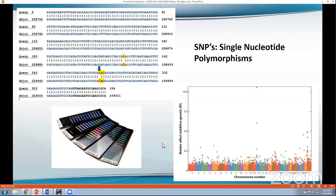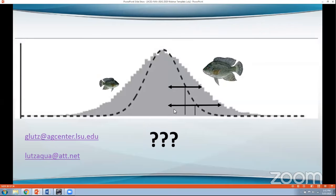In terms of molecular techniques, it's gotten a lot more complex, but it's still the basics. It's still what made this fish so big. How much of that was his genes? How much of that was genetic effects that could be inherited? That's what we're still after for the most part. With all these new advances in molecular techniques, we're still trying to say, how big will his offspring be compared to his offspring, and why? So that pretty much covers the basics that I wanted to talk about.